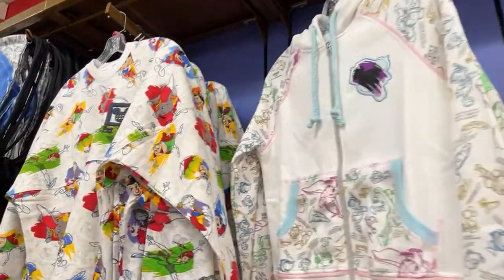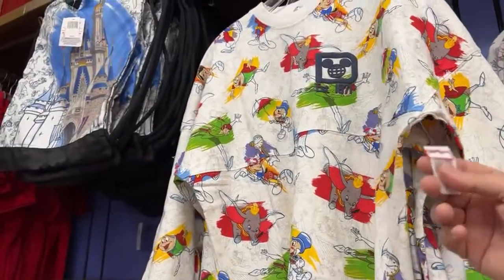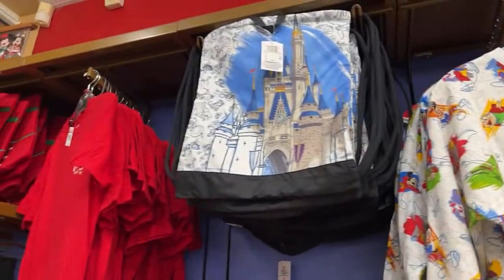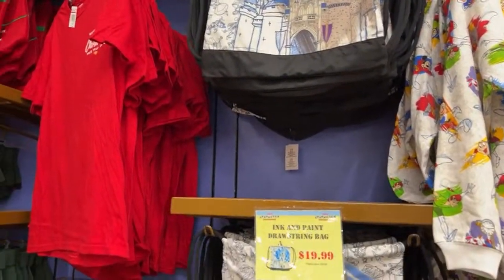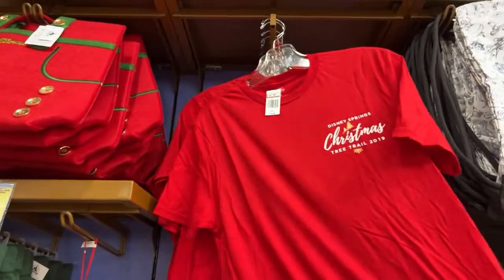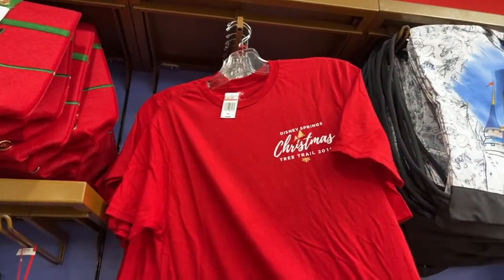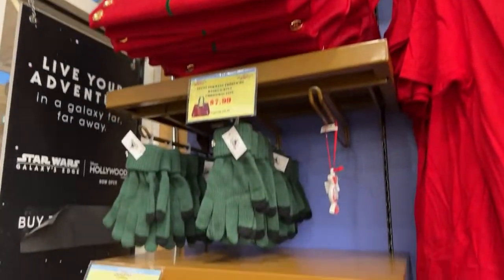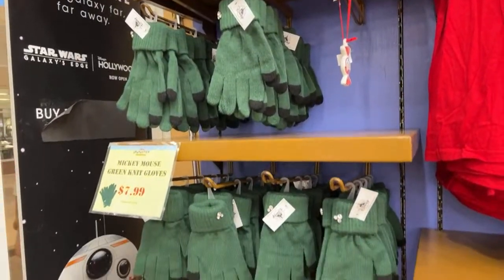$19.99, $14.99, $19.99, $19.99, $24.99. $44.99 for the jersey. They still have jerseys. Still have the backpacks. Those say they're $19.99. And here's old Christmas merchandise. $4.99 for the tree trail from Disney Springs 2019. Tote bags are $7.99. The gloves are $7.99.